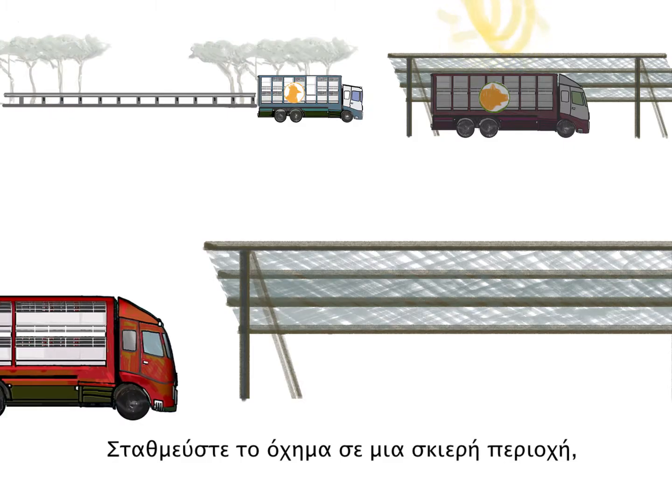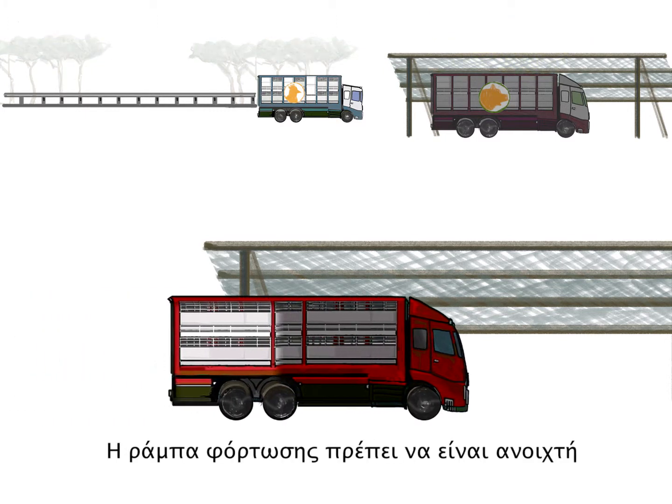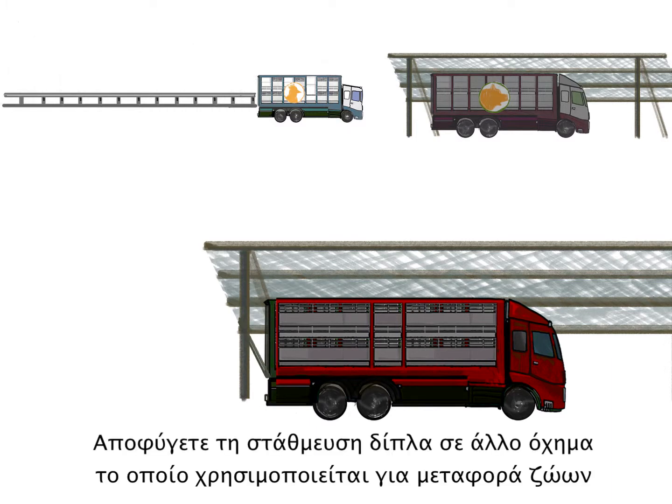Park the vehicle in a shady area. It allows breeze to blow across the trailer. The loading ramp should be open. Place the truck far from other vehicles for animal transport.